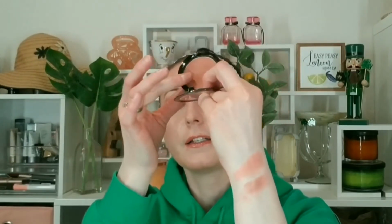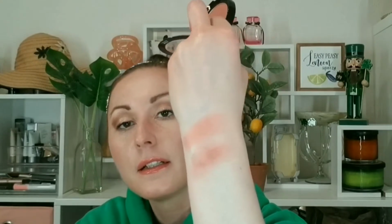Sticking with Wet n Wild, I have the other shade. This one is called Mellow Wine, and yes, it's a little bit darker shade. So let me get them closer. So that was the Pearlescent Pink. That's the Mellow Wine. Yes, it is kind of neat.